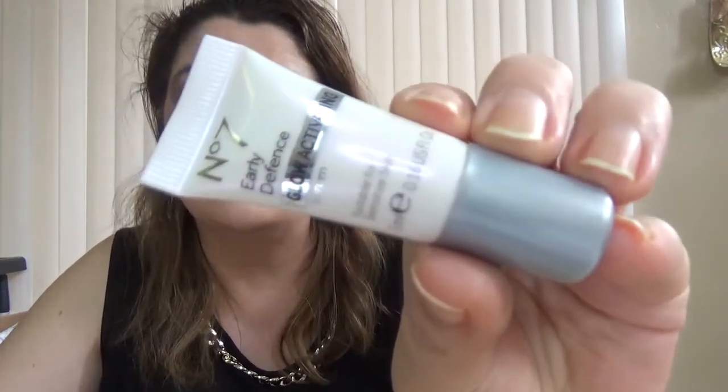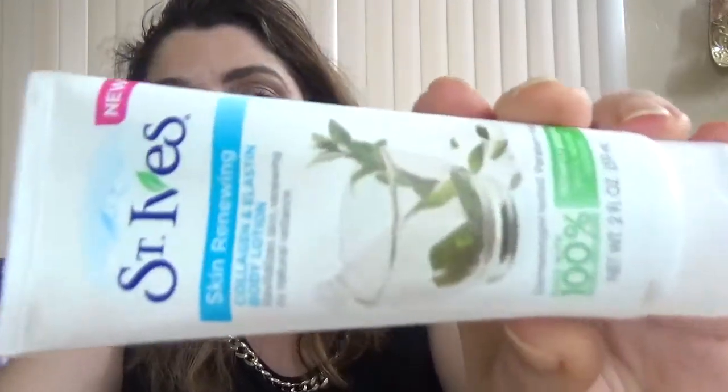The first product in this box is from number 7. It's Early Defense Glow Activating Serum. This one is a deluxe sample. Then everything looks so gross. Then we have from St. Ives a skin renewing collagen and elastin body lotion, which looks like this. I'm trying to see more information about this one, but it doesn't say here.